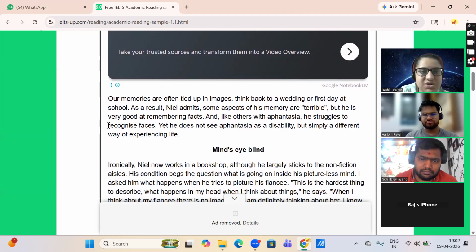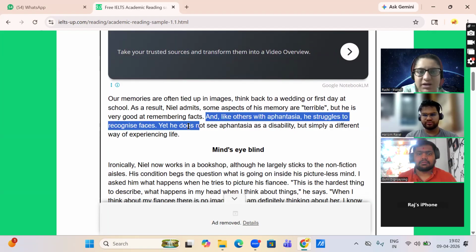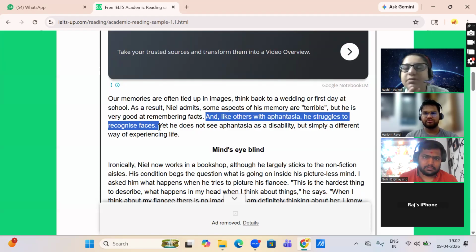This point really stuck with me. This sentence over here that I've highlighted. Like others with aphantasia, he struggled to recognize faces. Can you imagine if I am thinking about Digvijay? If I close my eyes, I can see what Digvijay looks like, right? I know this is Hariom and this is Digvijay. And even when you remember people, you can see their face. And people with aphantasia, they'll probably have a difficult time recognizing faces. I might meet you in a public place and I might not be sure, I know this person but I'm not sure who he is. It might happen, right?